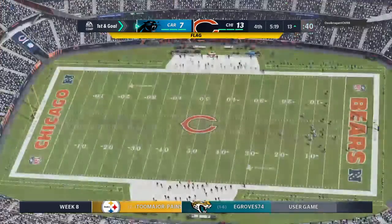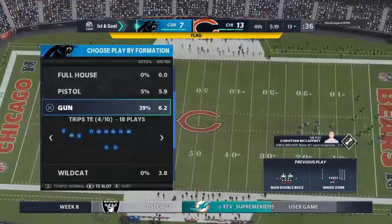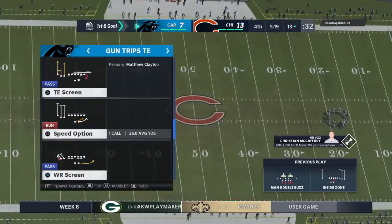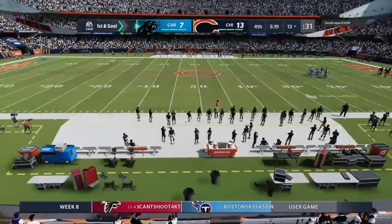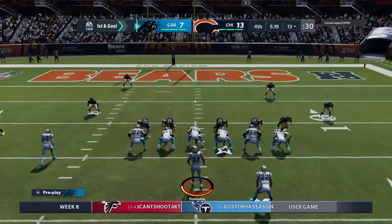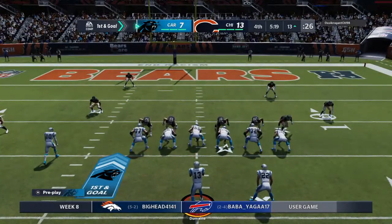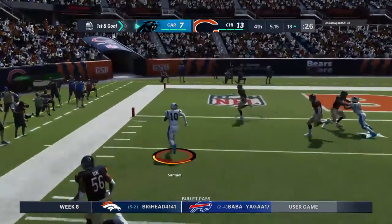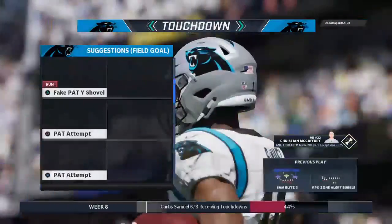Now whistles. Flag down, and I believe one of the Panthers got moving early. That false start knocks them back behind the 10 now as they'll try again, 1st and goal. Complete out to Samuel on the quick throw. And he'll take this into the end zone.